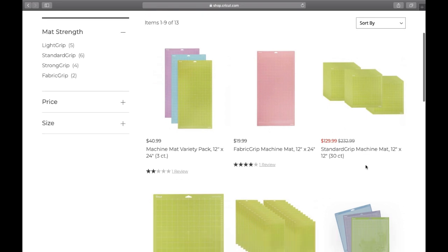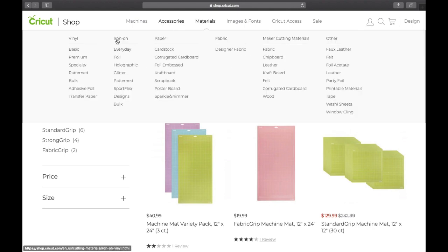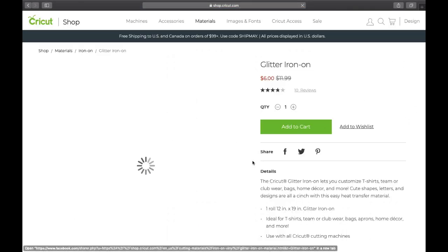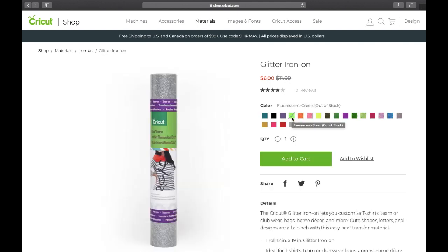All right, so another really cool thing is if you come up to materials, go to iron on. The glitter vinyl is currently on sale for $6 a roll. So you could come in here and see what all's available right now. Currently, the green is sold out, which is fluorescent green. The rest of them are available. Those are $6 with the 40%, the 10% access, and the 10% coupon code. Those are $3 a roll.